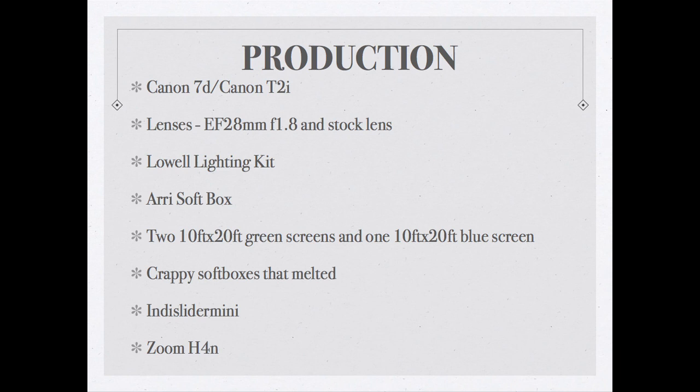If you're not familiar with what a slider is, it basically is this piece that goes on top of your tripod. Then the camera attaches to it, and you can slide the camera back and forth for limited short-range tracking shots. Usually left to right is better than in and out, because if you go in and out, sometimes you'll see part of the slider.